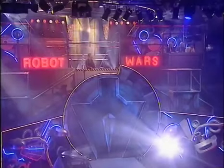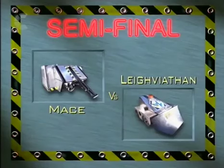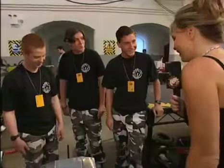Our judges are Eric Dickinson, a veteran from Robot Wars in America, Professor Noel Sharkey, head of robotics at Sheffield University, and Adam Harper, an engineering specialist. Hey, let's rumble! Our first semi-final, Mace against Leviathan. Who's going to win, do you reckon?